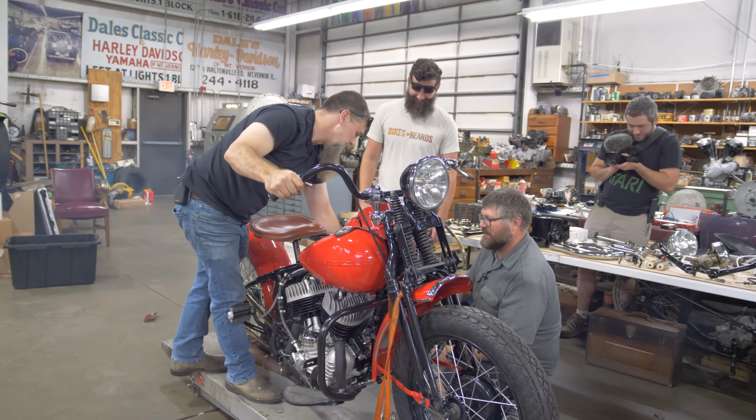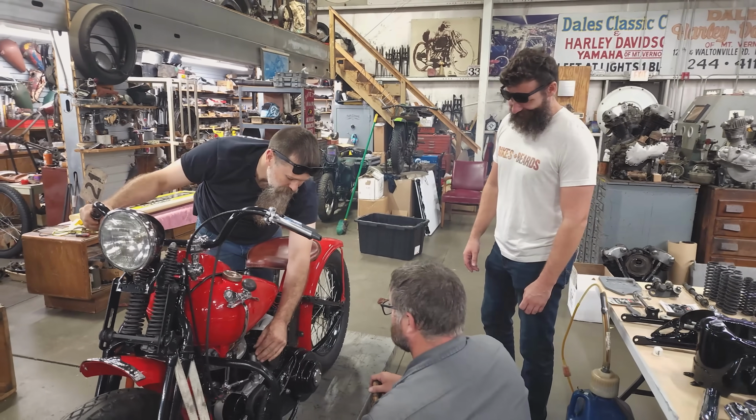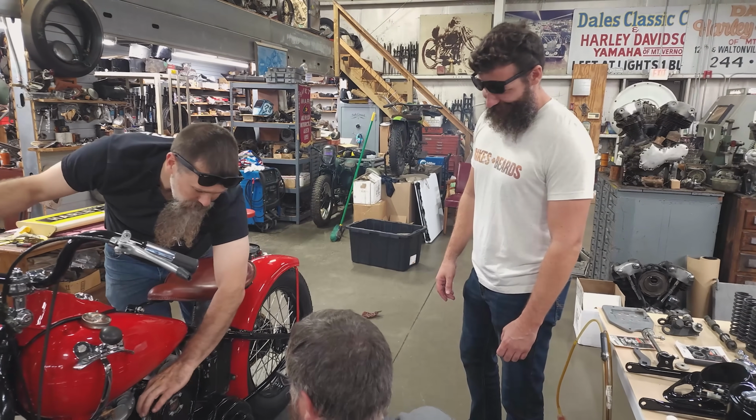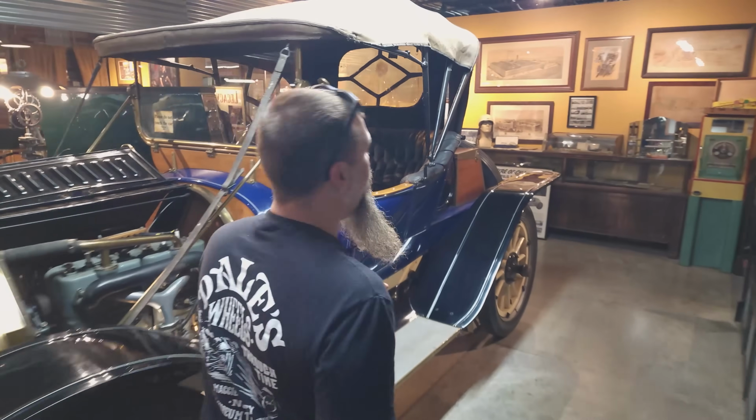The bike is running good. There were a few small problems, but it's really par for the course. A few heat cycles, tighten some nuts and bolts, and these guys are gonna be ready to race. Now I've got a decision to make. I don't know which bike I'm gonna pick.